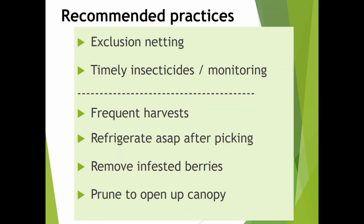I drew that line there really because above it, my view is you really have to pick. Are you going to use exclusion? And if not, you probably need to try and control the insects. And the cultural practices below really apply to everybody, whichever strategy above you're using. So today we'll talk a little bit about insecticides, but mostly focus on the netting systems that people are using.